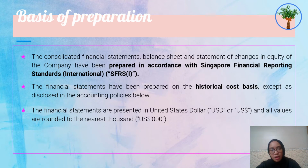Next is the basis of preparation of First Resources Limited. The consolidated financial statements, balance sheets, and statement of changes in equity of the company have been prepared in accordance with the Singapore Financial Reporting Standards, which is SFRS. The financial statements have been prepared on the historical cost basis, except as disclosed in the accounting policies below. The financial statements are presented in US dollars, and all values are rounded to the nearest thousand.